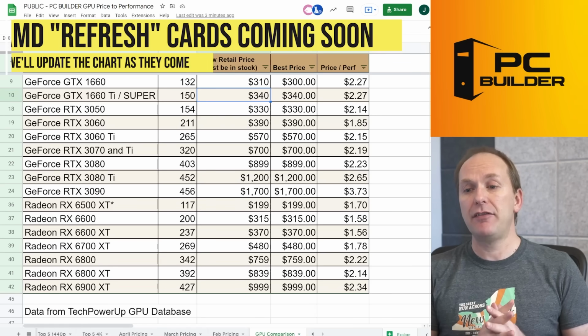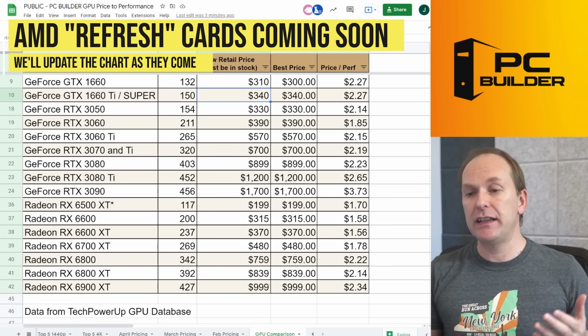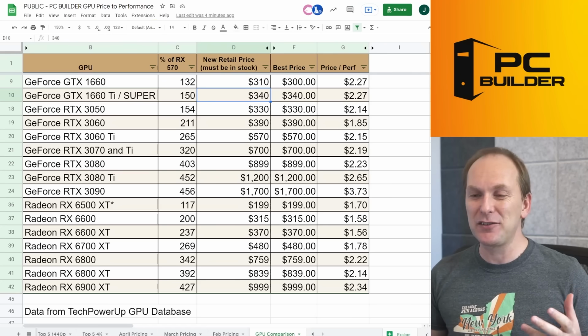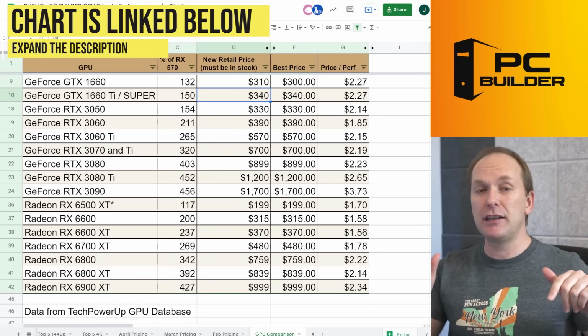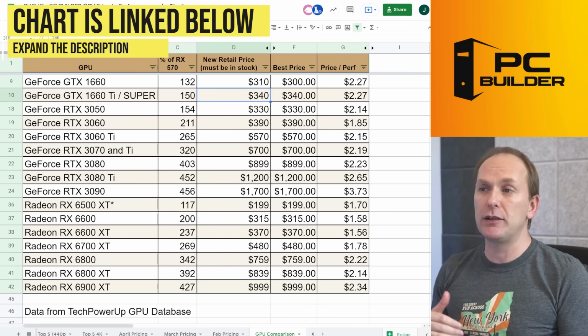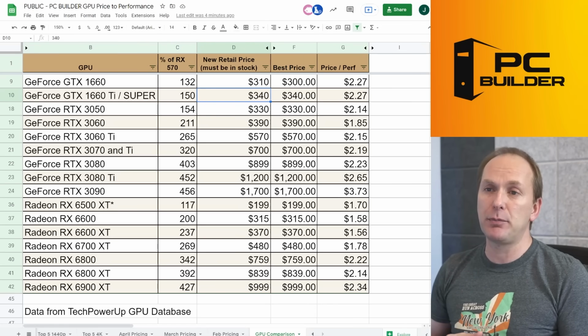Now, you'll note I don't have any of the 6950 XT, the new AMD 50 refreshes of the 6000 series. I will add them in, and the link to this spreadsheet is going to be down in the video description, so you can come in here and fill in the prices in your region, both used and new, and you can get the best price performance card.